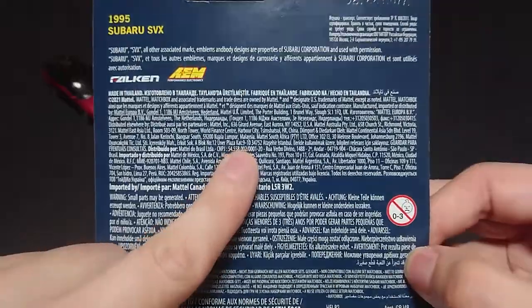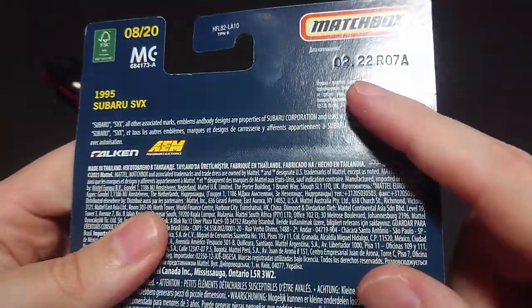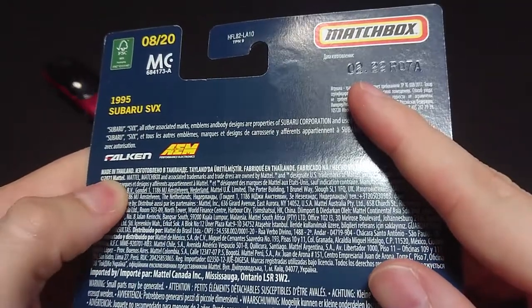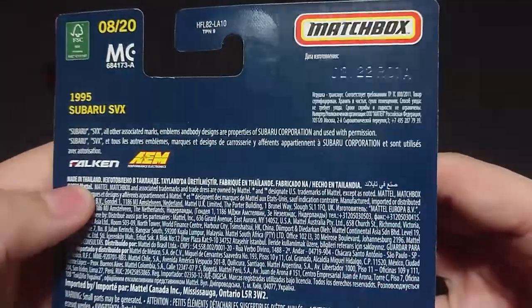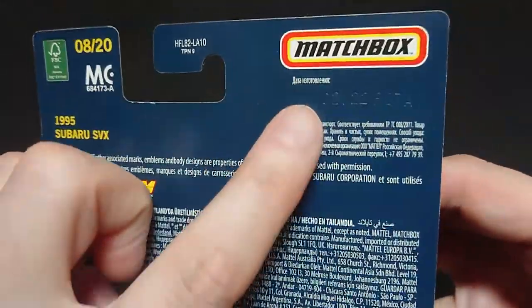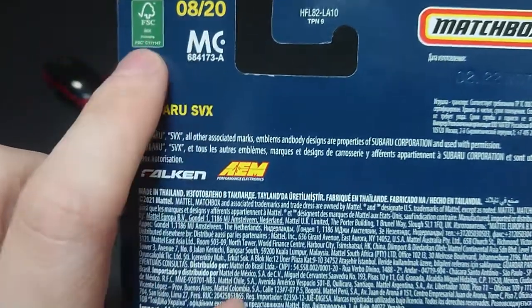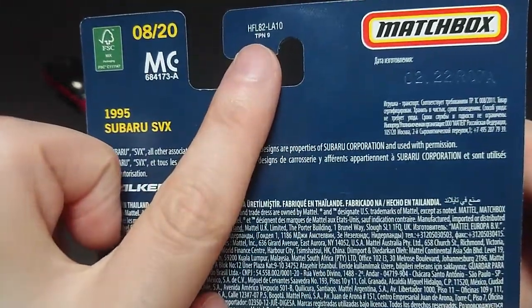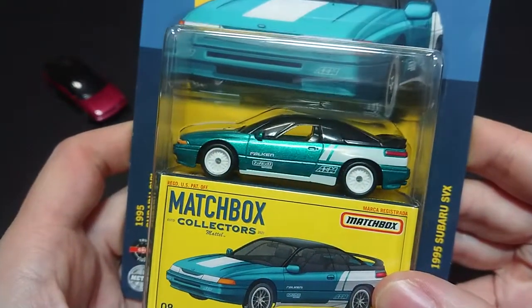The information for its registered trademarks and everything else. And there you have its production date. So it is like they're reusing this packaging, but it was made last year, second month, I guess. And so there you have it, Matchbox, and in Cyrillic there, MC, and obviously I brought that up earlier for the packaging, and there's its release number. And here it is. It is the collector set from Matchbox.